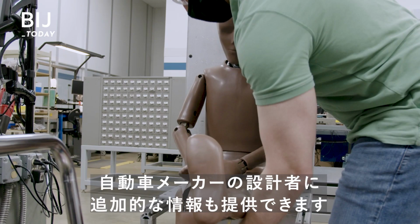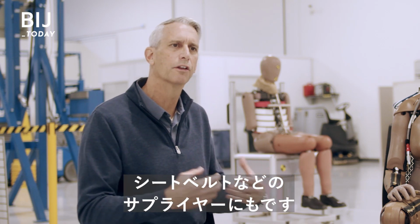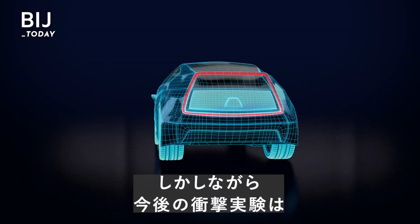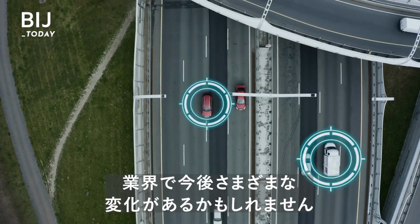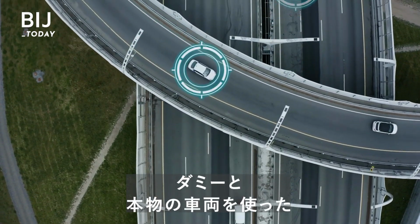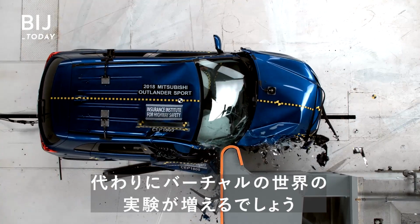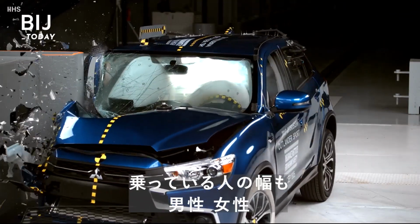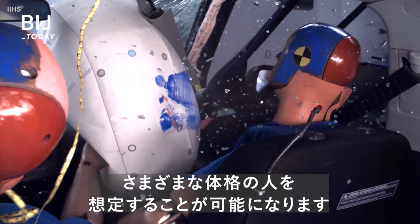You can actually provide additional information back to the designers of the car companies, the designers of the airbag, the seatbelt, and the other restraint suppliers, and they can use that information to build even safer cars. However, the cars that we'll see years from now might not ever be tested with crash test dummies at all. The future holds potentially many changes for our industry. One of the things that might change is that we will be conducting less physical testing with real dummies and real vehicles, and more testing in the virtual world to represent a wider range of speeds, impact angles, a wider range of occupants, male, female, different sizes.